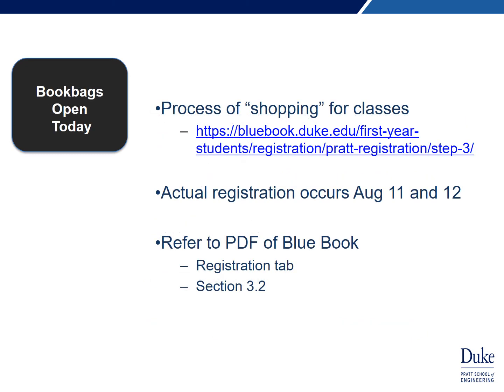Book bags open today, and therefore you will be able to shop for your classes. Be sure that you have verified and updated your personal information in Duke Hub and completed your first year questions. Once you have completed those two steps, then you are able to start book bagging.